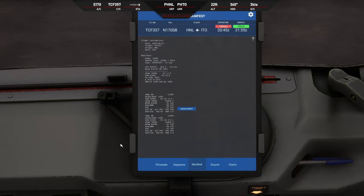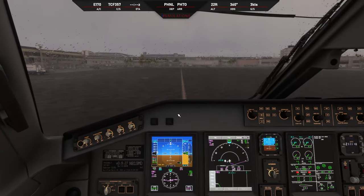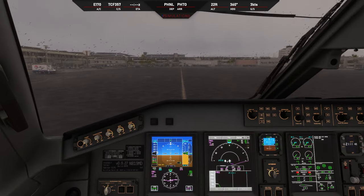Normally I think it would say wet or not there. I'll definitely purchase at least the 190 when VNAV is implemented. Captain McGee, I hear you, man. You'll enjoy it. You'll definitely enjoy it.